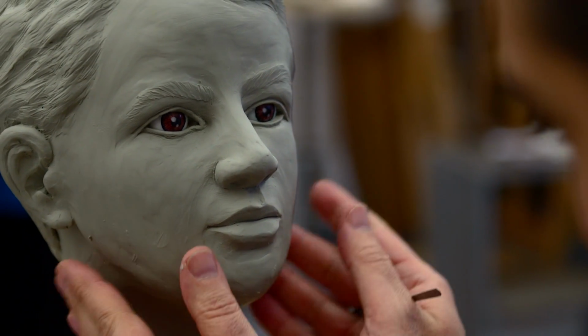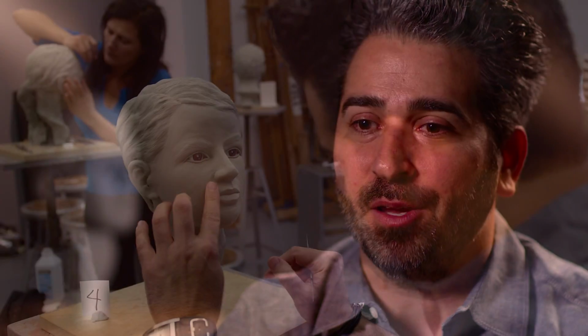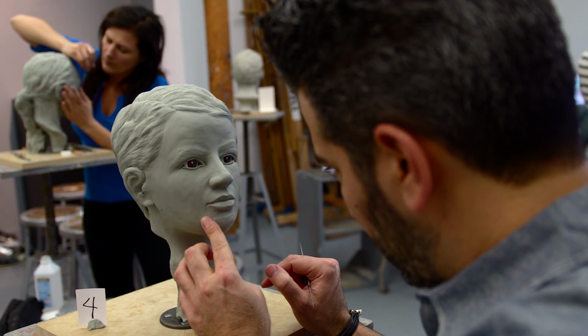It's horrifying and it's sad and it's... I've been doing this for 15 years. I can't think of a way to sum up how devastating it is. I'm holding a skull of a 10-year-old little boy.